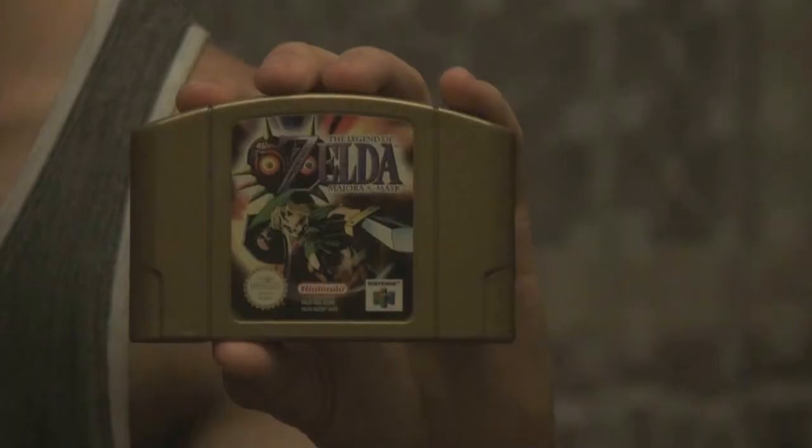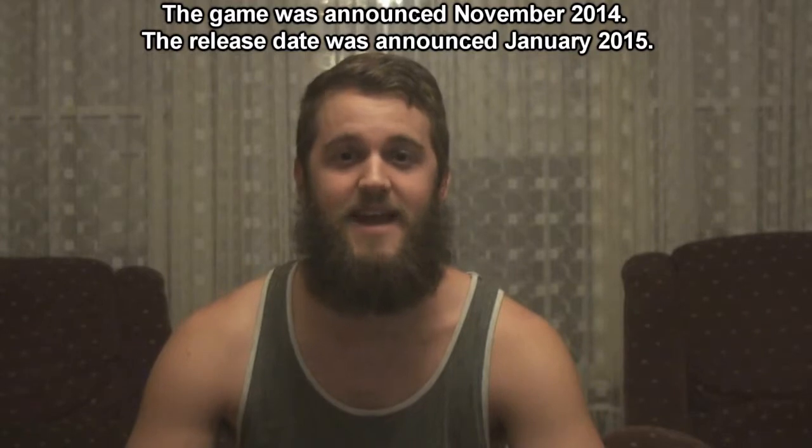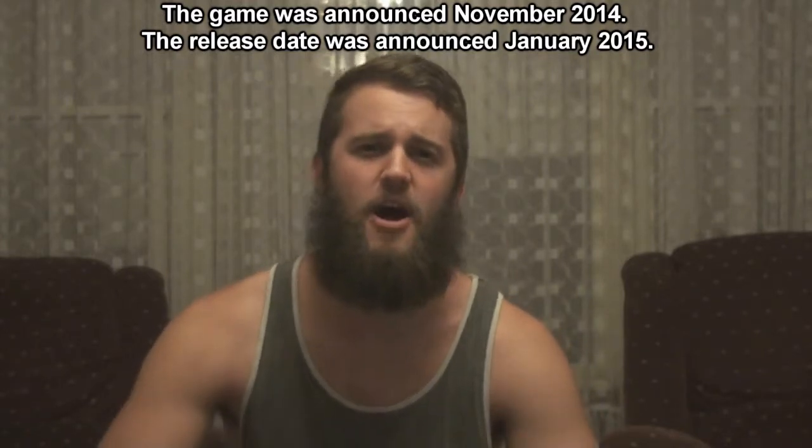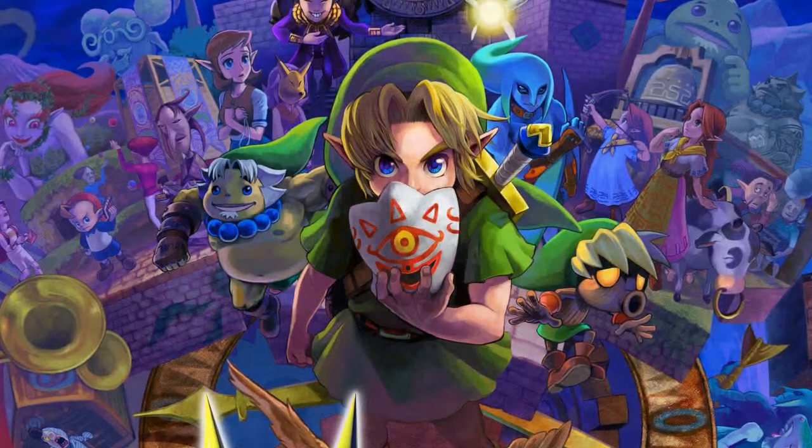I love the N64 and a hell of a lot of games on the system, in particular The Legend of Zelda Majora's Mask. So when I found out about a month ago that Nintendo were re-releasing the game with a fresh coat of paint on the Nintendo 3DS in 3D, I was super excited to say the least.